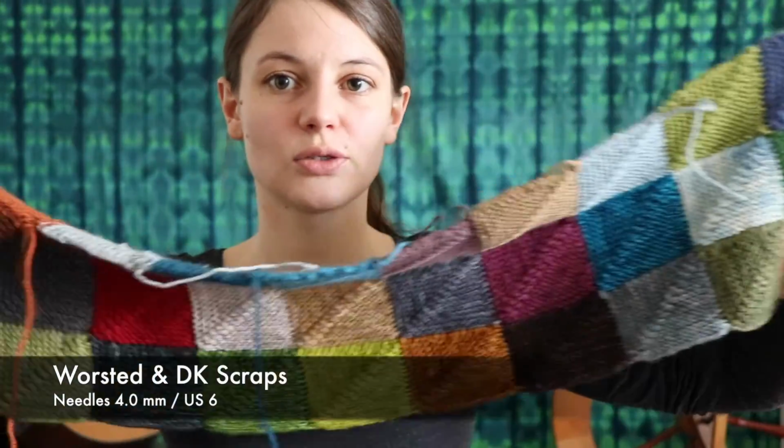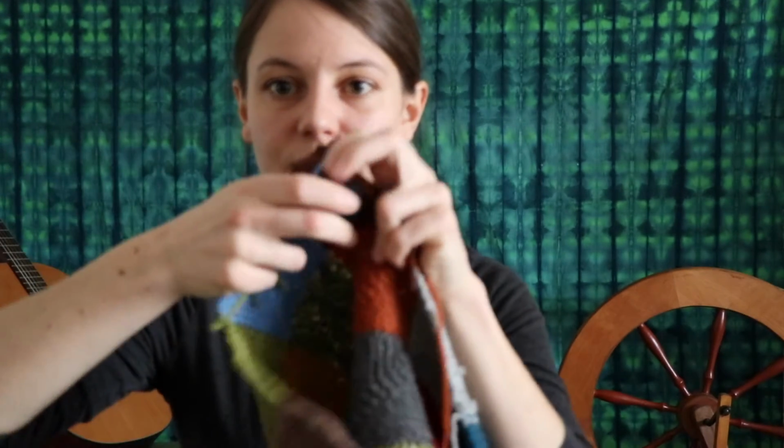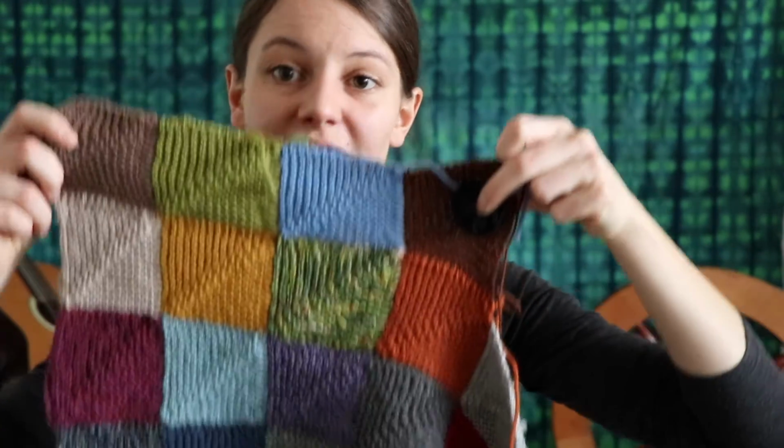Initially, I was planning to put in all my scraps, which would include the colors black and white. So here is one of my black scraps that I wanted to put into this blanket at this place. But I have knitted in this black square, and then I put the blanket down and I did not pick it up anymore. And as I was looking at it, I was just getting more and more unhappy with this little black square.